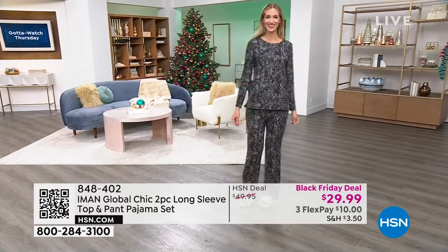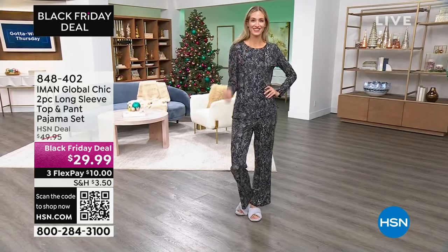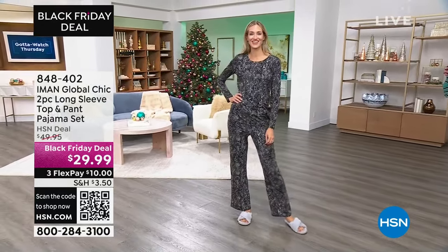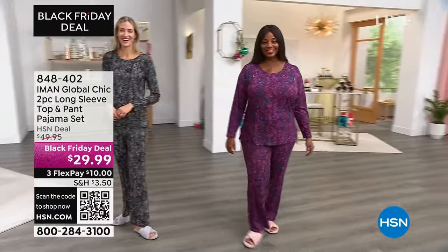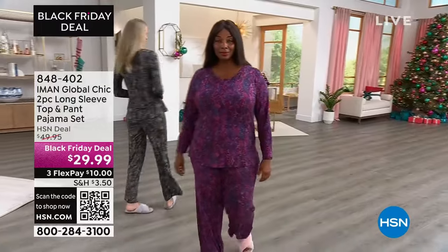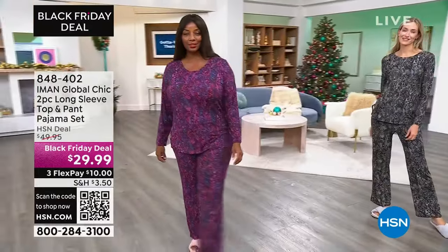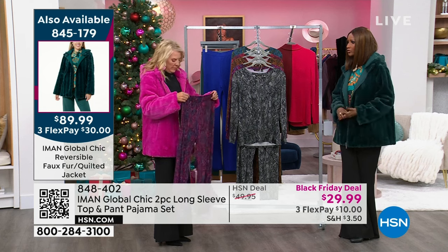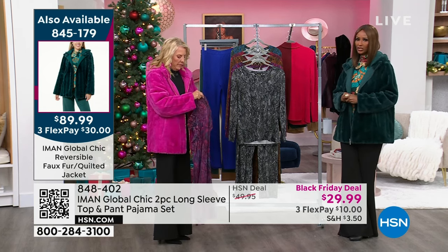Exactly, because when I think about PJ sets, especially around the holidays, it's the thing that you come down in, if you're visiting family or friends, out of the bedroom and into the kitchen. So you need something that's comfortable, looks a little bit chicer than a regular pajama set, and looks feminine. And it's a great feel because you can actually sleep in it. You know what I mean? So that's what I was looking for. It's a beautiful, beautiful set.